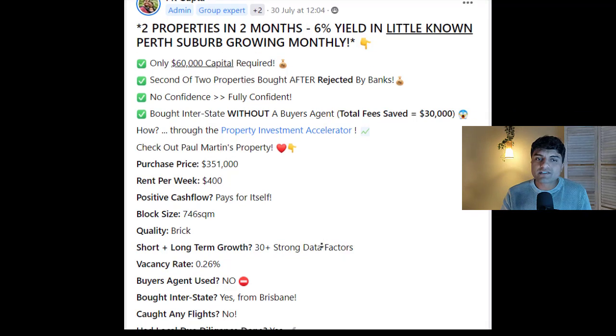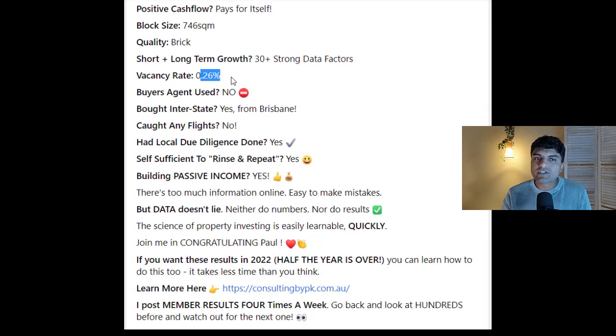Okay, vacancy rate is really, really nice at 0.26%. We know rents will rise. No buyer's agent needed. He bought this in Perth from Brisbane, and didn't catch a single flight. Doesn't mean he relied on the photos online. No, he did his due diligence, but he had the right team do it for free for him.